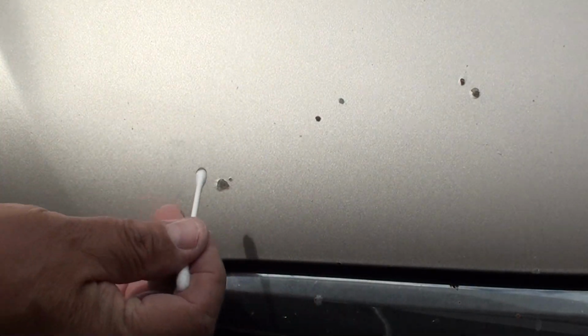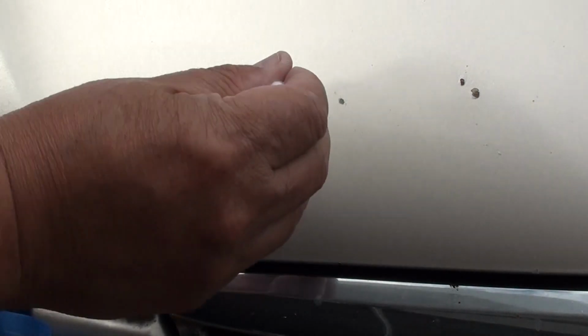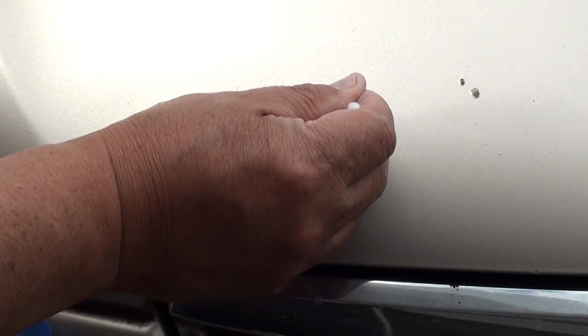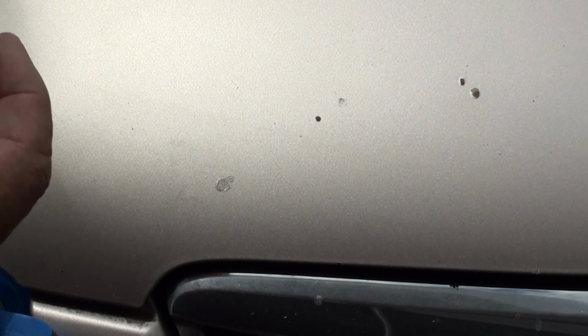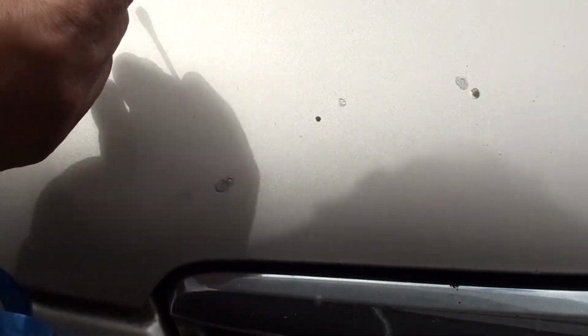We're going to use a Q-tip and we're going to dab it in the hole. We're going to dab a little bit, let it dry, and if it needs a little more to fill it, to do a second coat, go ahead. It doesn't have to be completely full, but fill it as best you can. Let it dry for 15 minutes in between each dab. Once that's done, let it dry so it hardens. You can see I've got a few of them done here.